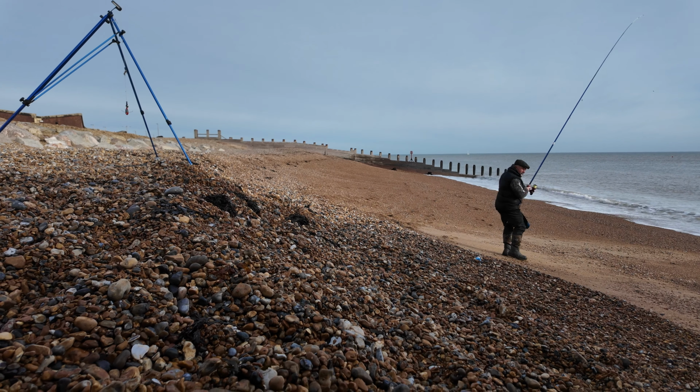Something on here, I think. Ooh, yeah. Come on, come to Daddy. Oh, a triple header. Tiny little whiting, but it's a threesome nonetheless. Look at those little pins.